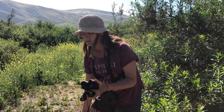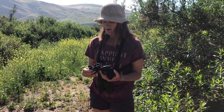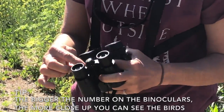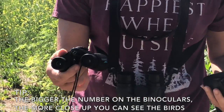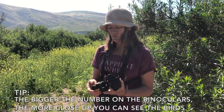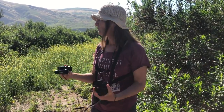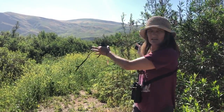In the way of the binoculars, some of the things that you want to look for if you're really wanting to purchase a new pair are, there's some numbers that you'll see on your binoculars. And usually it's a small number times a big number. The little ones, 4x30s, that means that it magnifies 4 times. The first number is the magnification, 4 times, and then 30 is the size of the opening, meaning how much space you can see. So if I look with these right here, it would magnify it 4 times, but I'm only going to get a little bit of space.